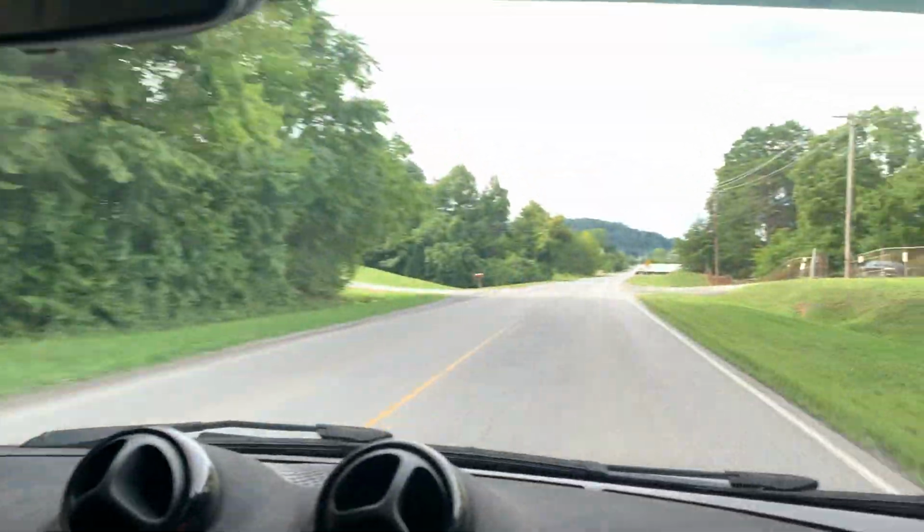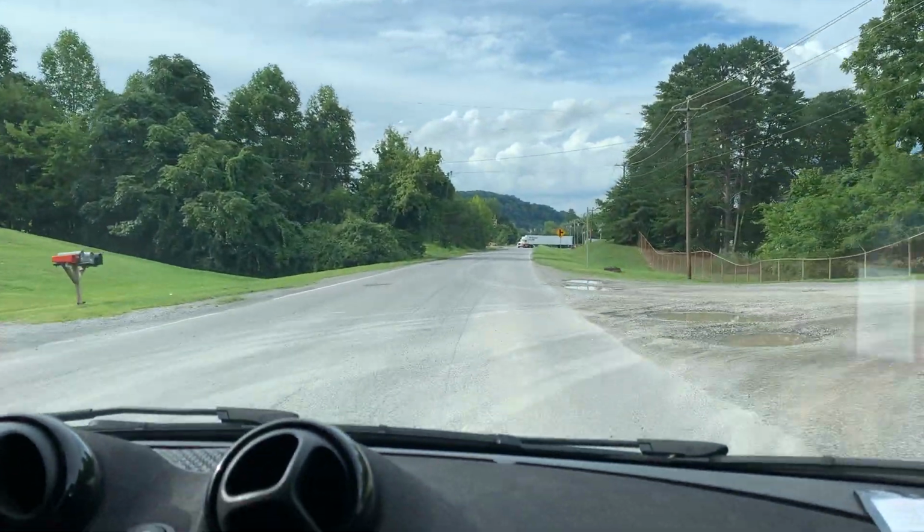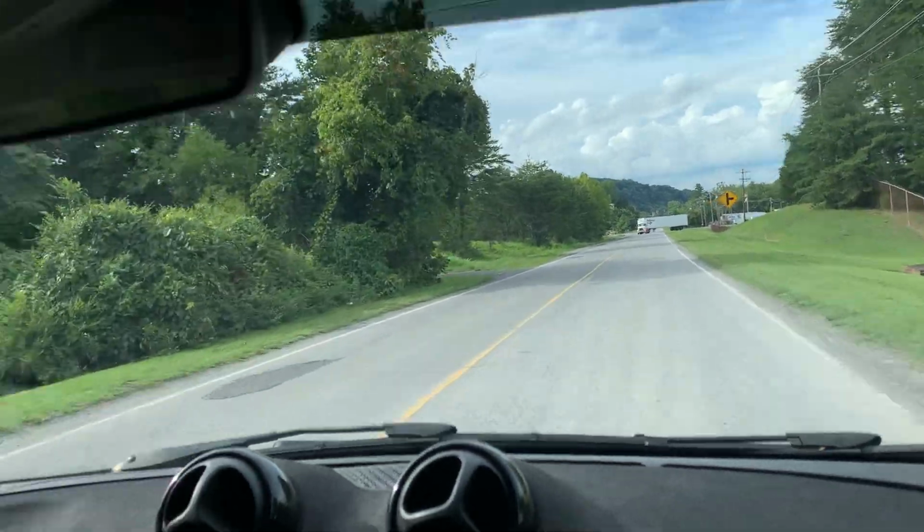So, I mean, look how far out we are. Just keep in mind, you're going to need to go to the bathroom before you get here. There's nowhere out through here to go to the restroom. Let's call it that. How about that?